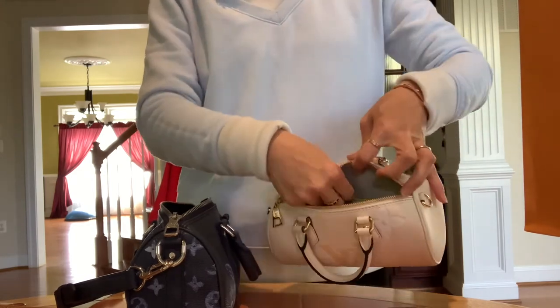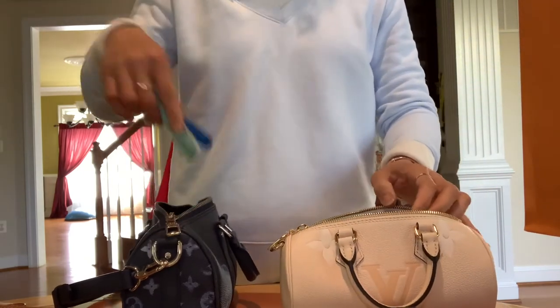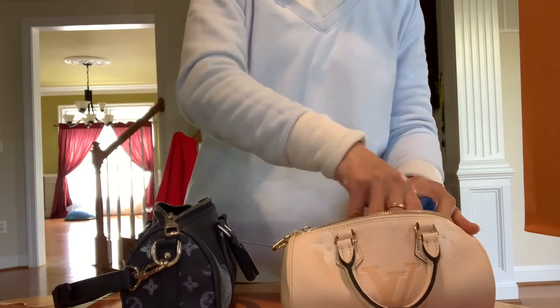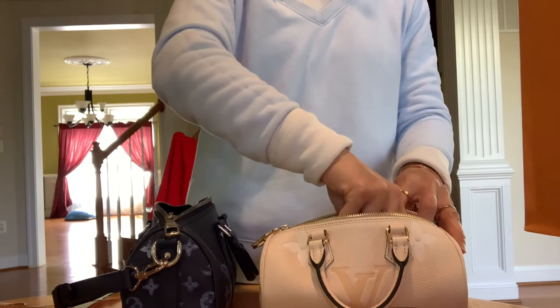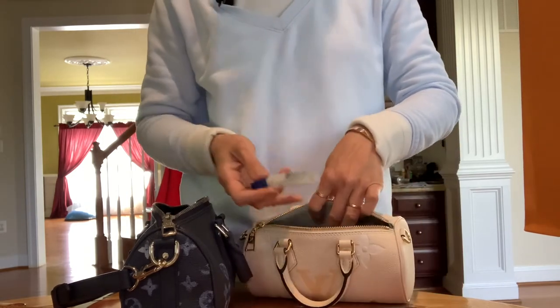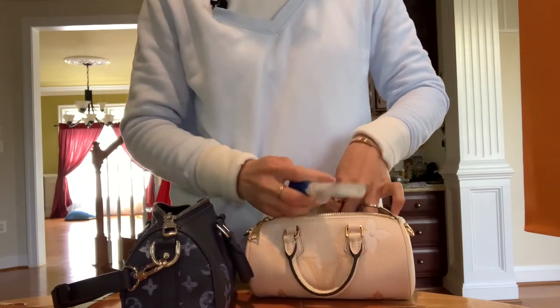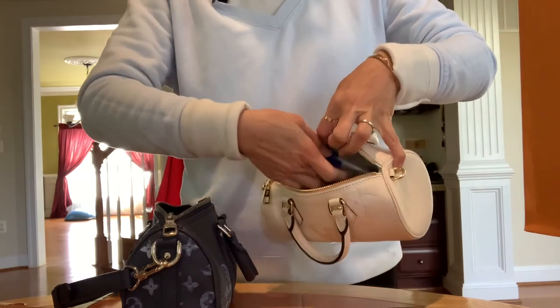Then this is how I fit it in here. And the pen and hand sanitizer. Sorry, sometimes the words fly out of my mind, so I couldn't remember what word to use. And this is how it fits in here.